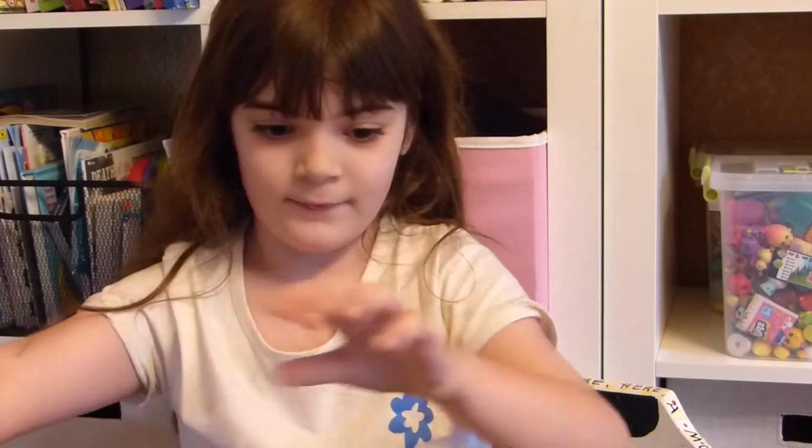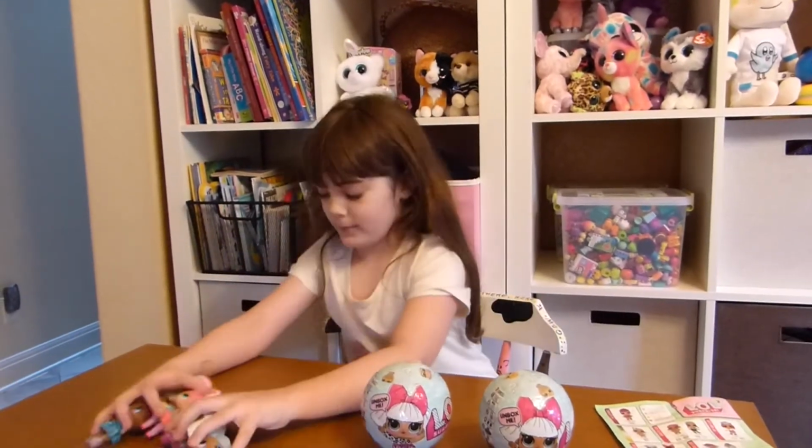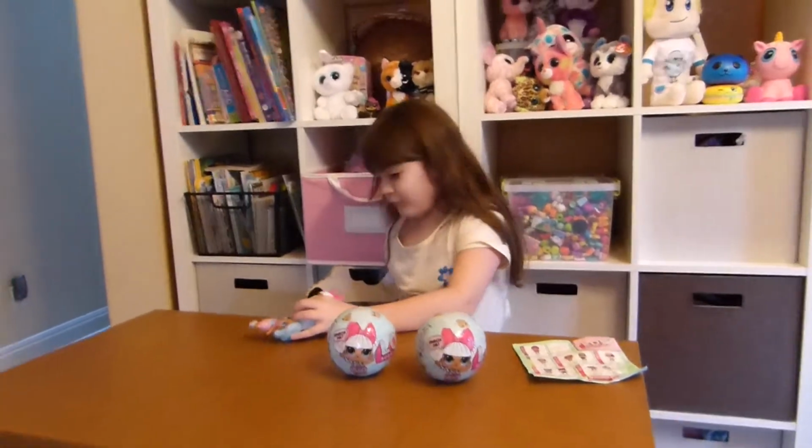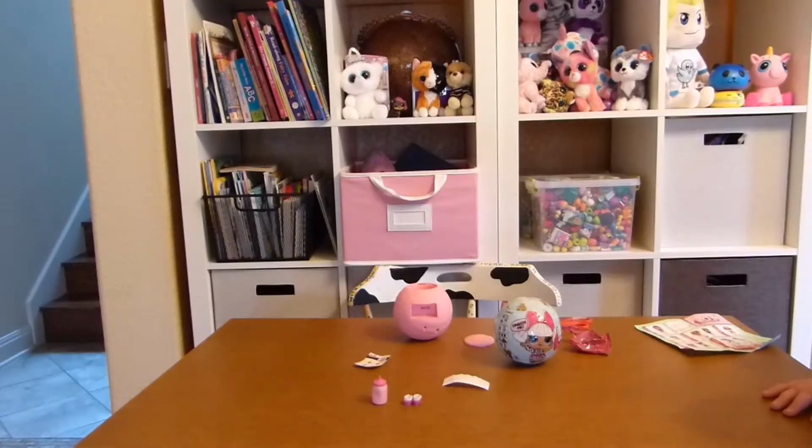All right, now we're going to clean up our dolls, and we are going to open two new Series 1 dolls. Here we go, ladies and gentlemen. It looks like we got a duplicate, but hopefully we got the doll this time, the white doll.